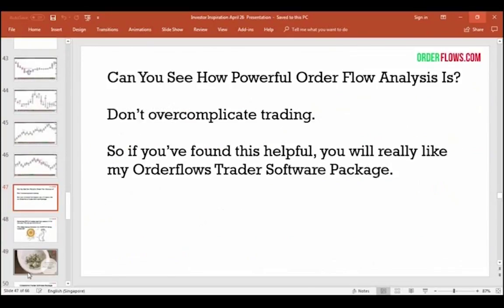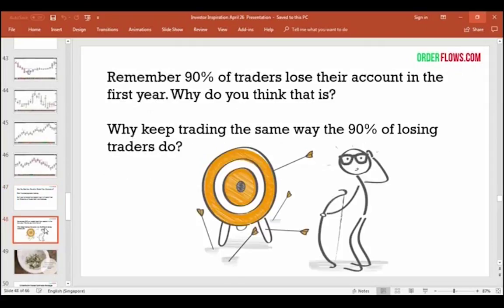So hopefully by now you can see how powerful and strong order flow analysis is. A lot of traders like to complicate things. They like to make trading more complicated than it really is. And that's what the problem is with a lot of traders, and that's why 90% of traders keep losing. And that's the worst thing you want to do, keep losing your money by doing the same thing that losing traders do.